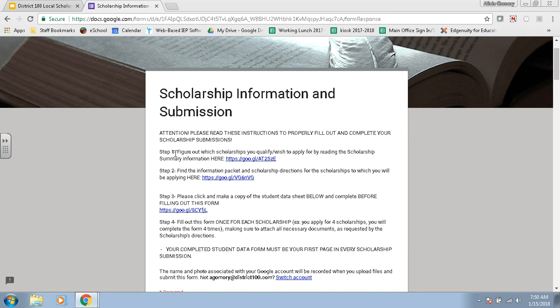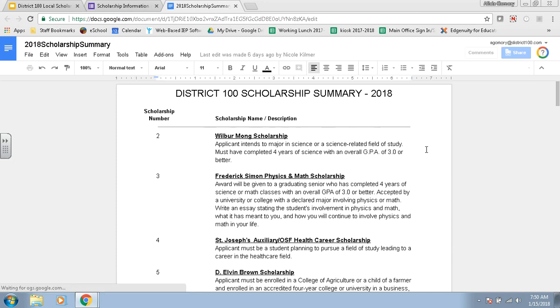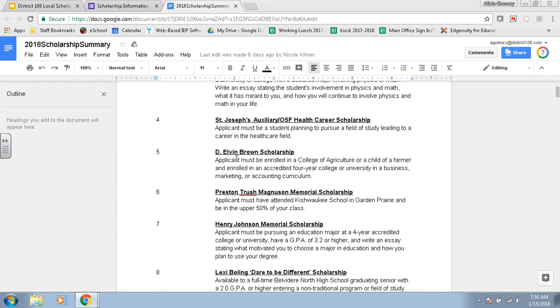It is very important that you read each of these steps detailed here to be sure that you fill out the form correctly. So we are going to start with step 1, which is you are going to figure out which scholarships you'll qualify for by reading the summary page. You click on that link and it will bring you to the District 100 Scholarship Summary 2018. So you will notice here that there's a number beside each scholarship that helps you identify the scholarship. So the Wilbur Mung Scholarship is scholarship number 2. And the details about the scholarship are listed below. And that is for all of these.